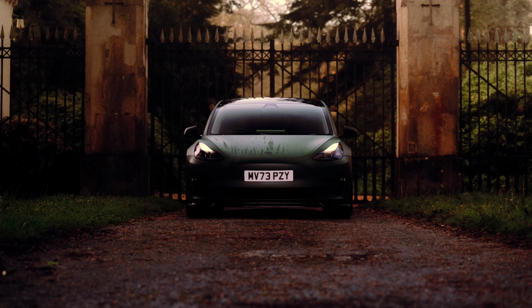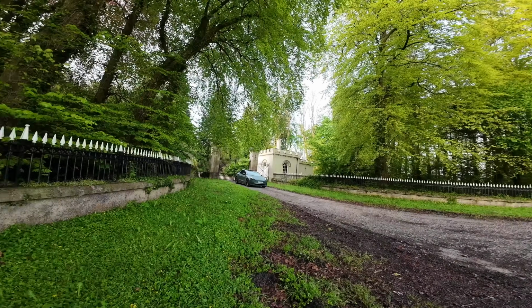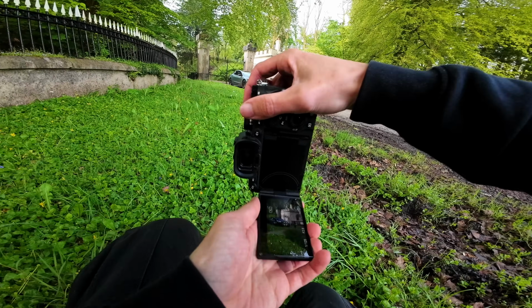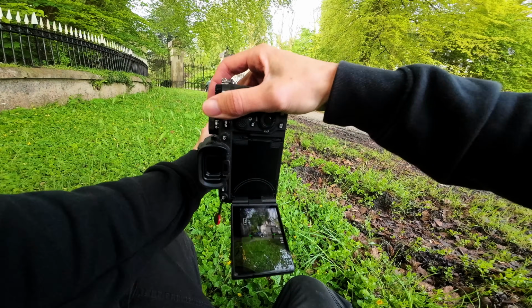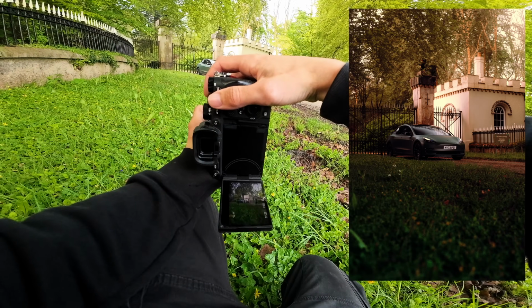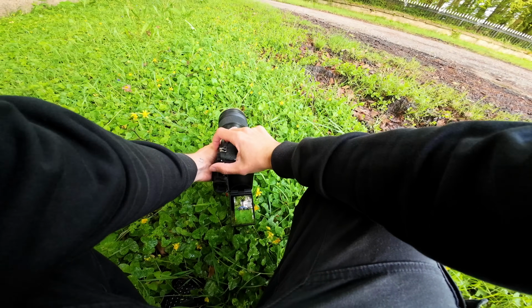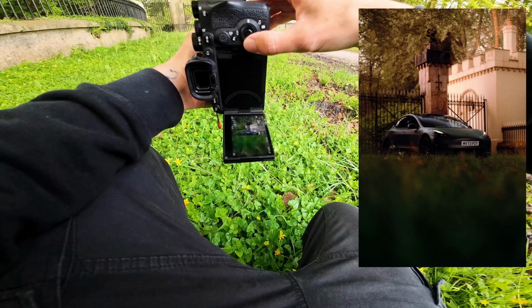Come over to the side, might look quite nice with that building there, and I am right, it does look nice with that building there. How good. Could probably go a bit lower actually, punch in a bit. That's actually really nice.